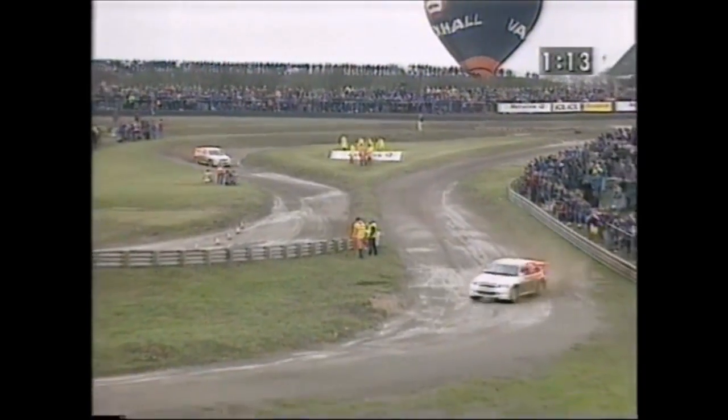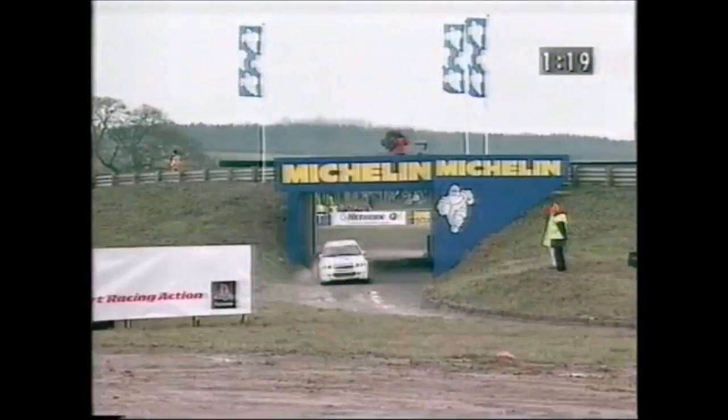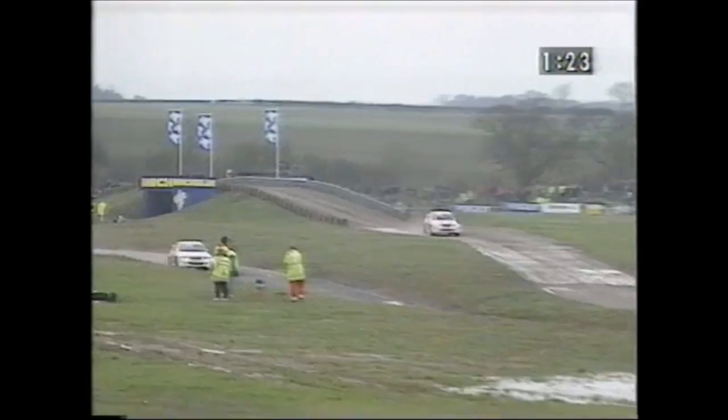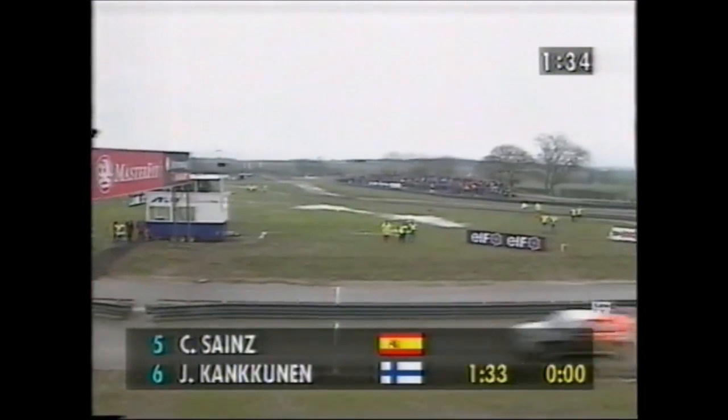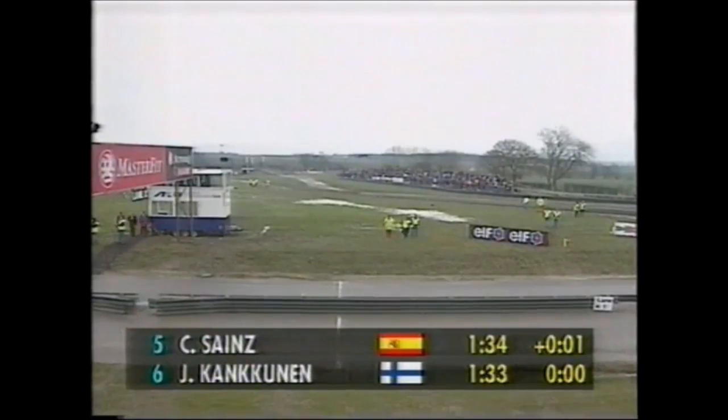Kankkunen takes this long loop that takes him power sliding to go underneath the bridge. Remember, Colin McRae, 1 minute 33, Tommy Makinen, 1 minute 34. Those are the times they're looking to beat. I think it's the inside line's going to win again. It's going to be 2 victories from lane 1. We don't know why that is, but it is. And it's exactly identical. Well, there you are.